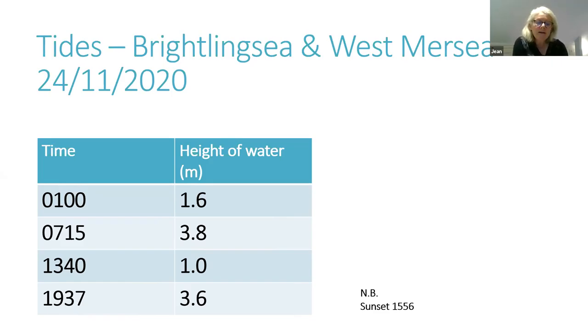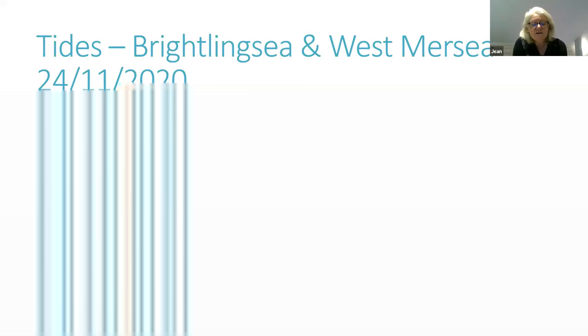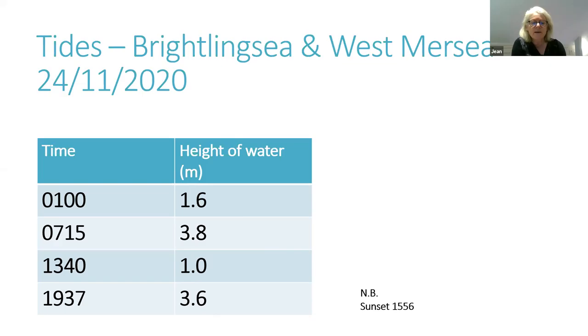So you can see today at 7:15, the height of tide is about just under 4 meters. So if you went down to Brightlingsea at 7:15 this morning, the tide would be in. And then at 1:40 this afternoon at Mersey, the tide will be out, but you'll still have a meter of water left in the sea, if that makes sense. And then there's another high water, which is at 7:40 this evening. So if you're planning a trip, it's quite good to get a feel in your mind of when there's going to be low water and when there's going to be high water.